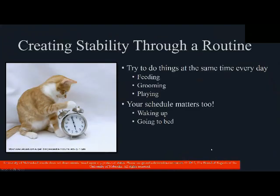All right, so we want to create stability in our cat's life through having a routine. So make sure we're doing things at the same time every day, like feeding them around the same time. Maybe we groom them or we play when you get home from school, so that you have a set routine with them. And so that schedule is important for your cat.